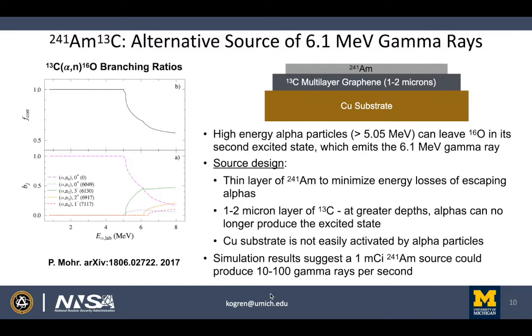So in addition to nitrogen-16, another alternative possible source of 6.1 MeV gamma rays that we're interested in, because it doesn't require an external neutron source to create, would potentially be americium-carbon-13. Now, with americium-241, the high-energy alpha particles that are above about 5 MeV can leave oxygen-16 in its excited state following the carbon-13 (alpha,n) reaction, which can also emit that 6.1 MeV gamma ray that you can reach through the nitrogen-16 decay. So the idea here is to use a thin layer of americium-241 to minimize the energy losses of the escaping alphas, and a thin layer of, as pure as possible, carbon-13, because if you have more than maybe 1 or 2 microns of this carbon-13, then the alphas lose enough energy traveling through it that they no longer have a chance to produce the excited state of oxygen-16.